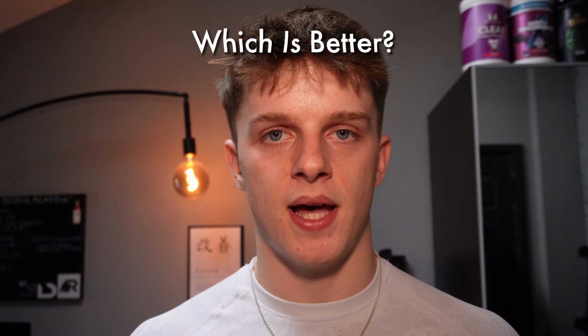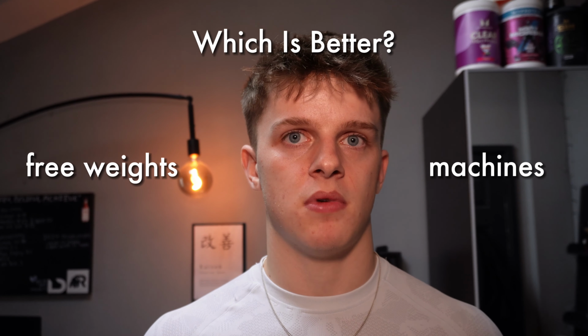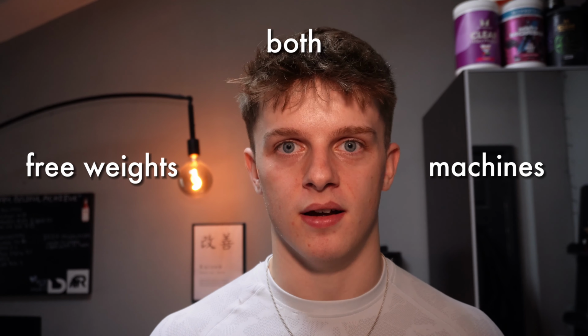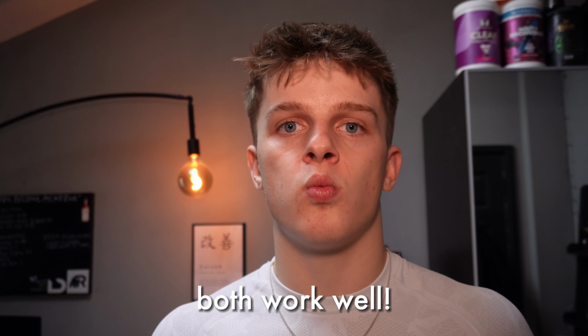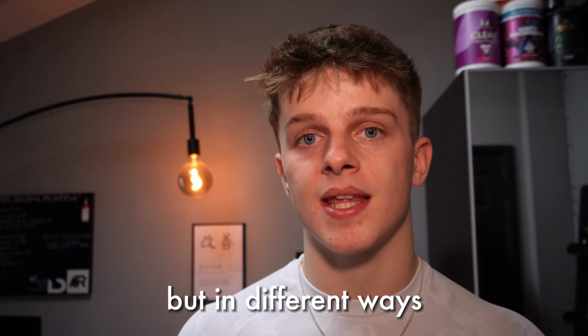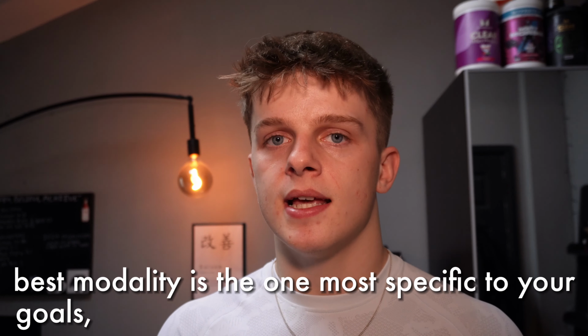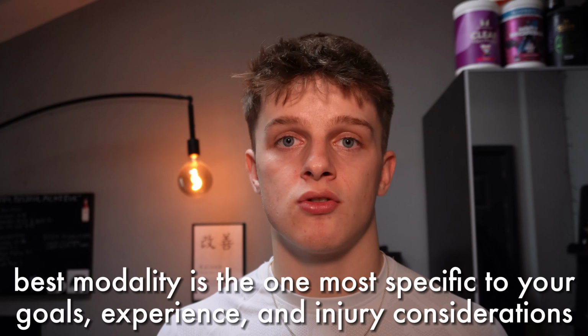So which is better, free weights or machines? And if you haven't sussed this out yet, I'll let you know, there's no clear winner. Both free weights and machines can help you build strength and hypertrophy, just the way they do it and the way the hypertrophy and strength is displayed is different. So the key takeaway is that the best training modality is the one that aligns best with your goals, your training experience, and your injury considerations.